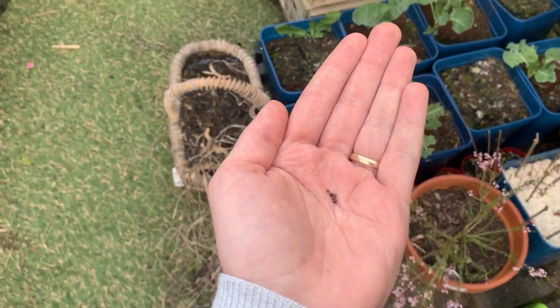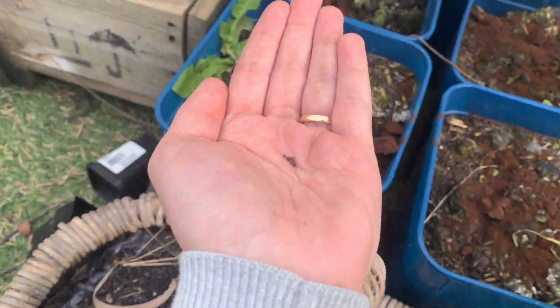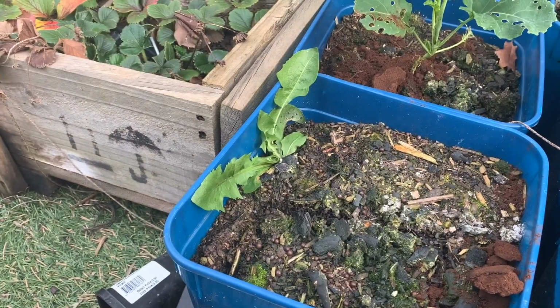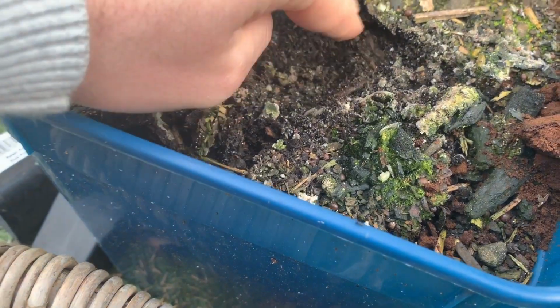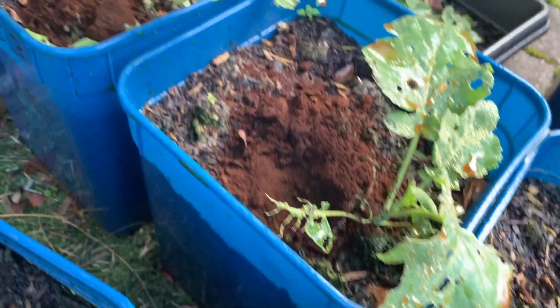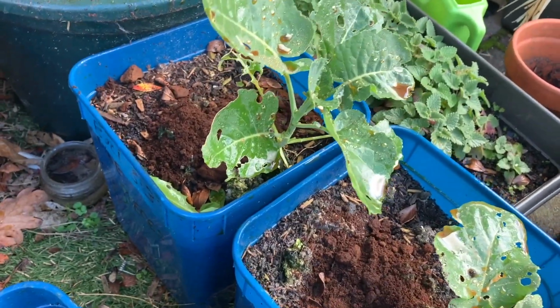I'm also planting some extra seeds in the pots that don't have any living broccoli in them anymore. And I'll pull out that dandelion. And there we have it. I'm going to repeat this process twice a week for the next few weeks until it is under control.